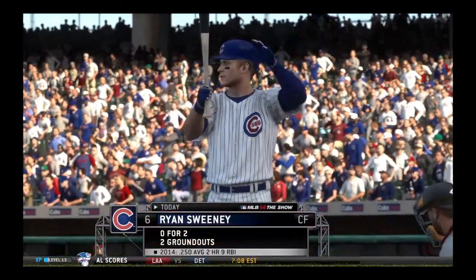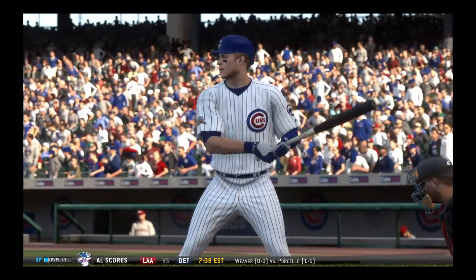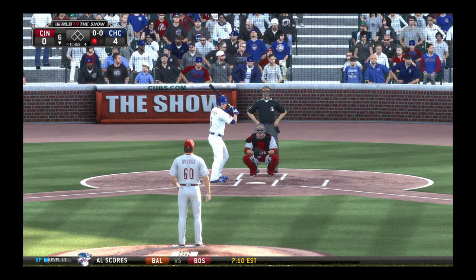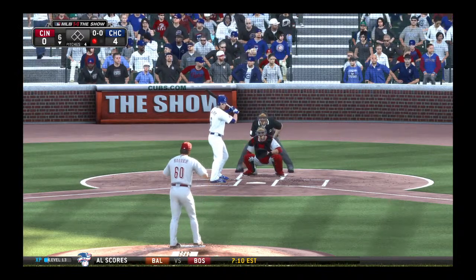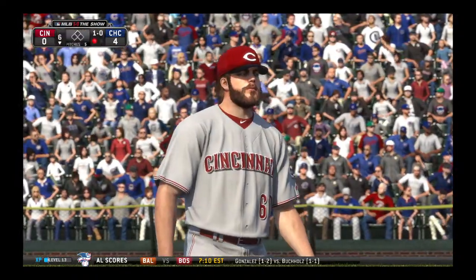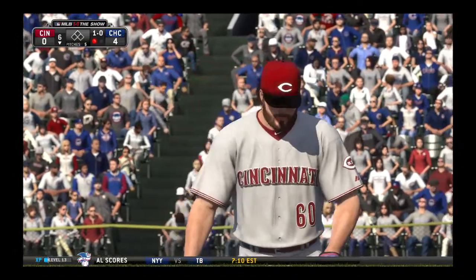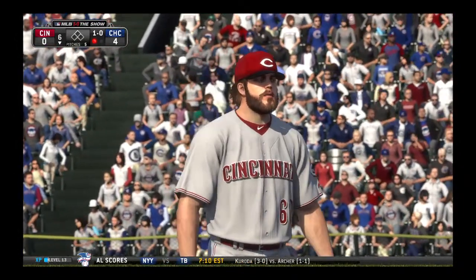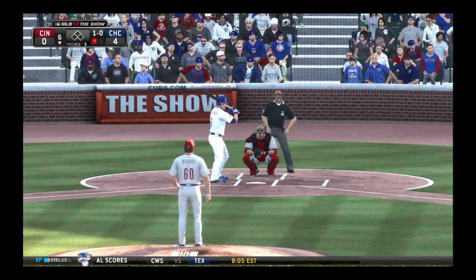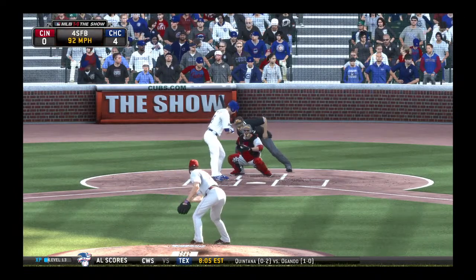Ryan Sweeney will stride forward now. He's bounced out a couple of times already here in the ball game. They'll try and entice him with a high fastball, but he wouldn't commit. It's ball 1. Two and 0 now.